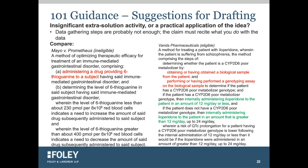As another suggestion, insignificant extra solution activity really can come out sort of either way, as either a practical application of an idea or just be disregarded. And in particular, data gathering steps are probably not enough. The claim has to actually recite what you do with the data rather than just how you gather it.